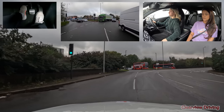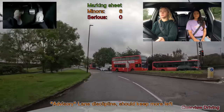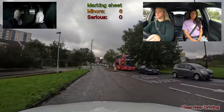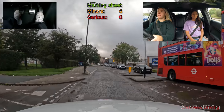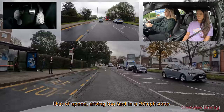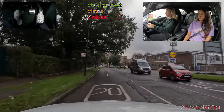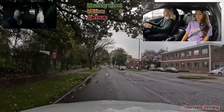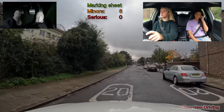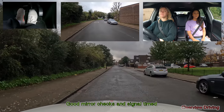As we're coming off the roundabout, we're now entering a 20 miles per hour zone and Erin is still exceeding the speed limit. She's still driving up to about 25 miles per hour, well after the signs. This was a borderline serious fault as the road ahead was clear, but she does realise and does bring the speed back down. Had this continued, it would have gone down as a serious fault. And if you could just pull in and park up on the left-hand side of the road, please.